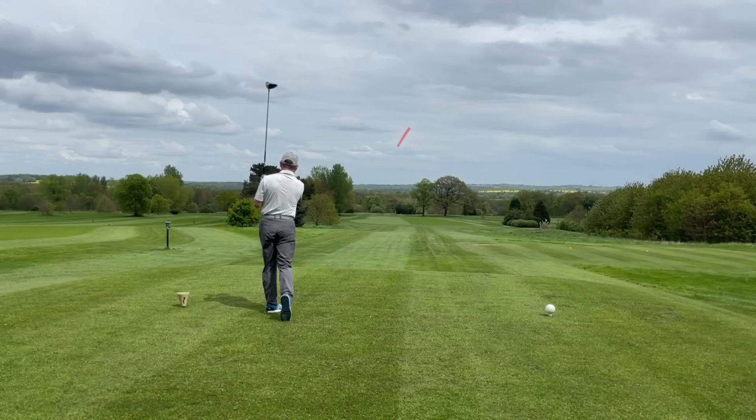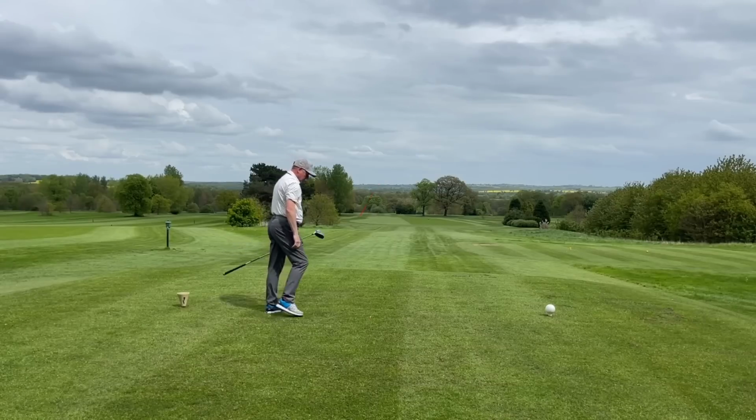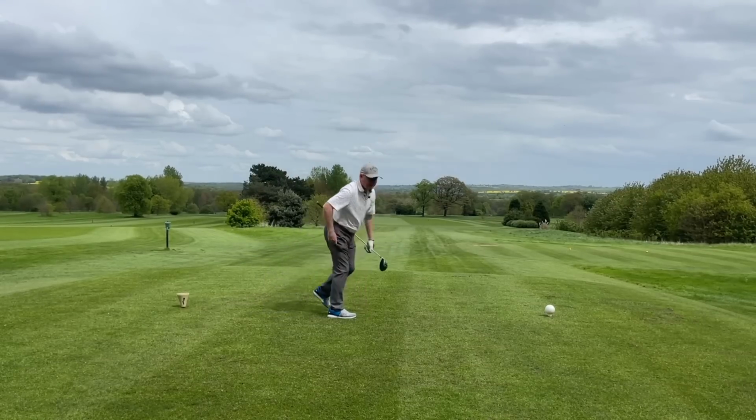Ooh, drawing down the left side. There's a bunker there. Dave said his ball is a magnet to bunkers. However, that is in the semi-rough. It's a better hit than normal, Chris.